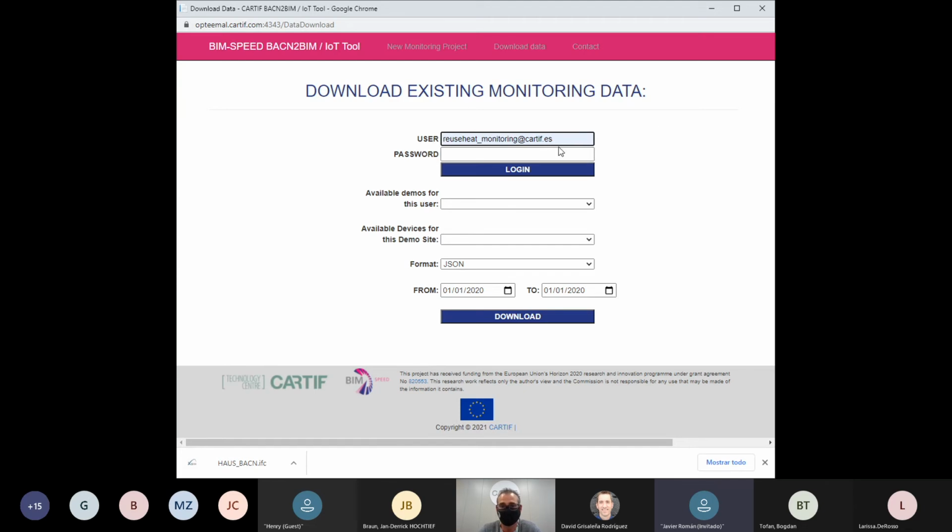So now, if the user wants to download data, they only have to go to download data, fill in these fields with the email account that we have created and the password, and log in. And then this is the project that we have created before, and these are both sensors that we have in the project. Note that this naming is the same as the IFC naming, but with the UID of the device. And then we can select the format to download data, JSON or CSV, and the dates. From 27th of April to, for instance, tomorrow, and then download.